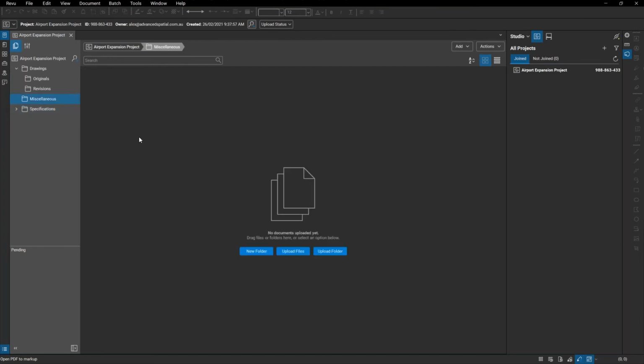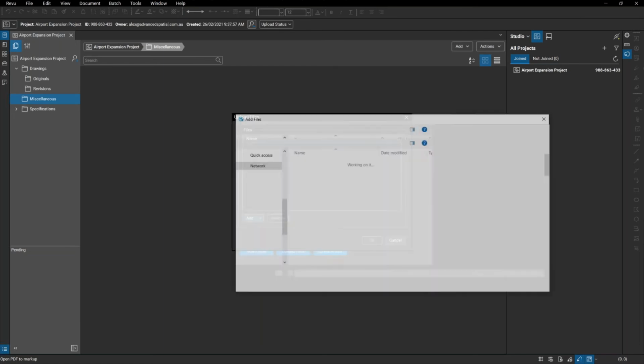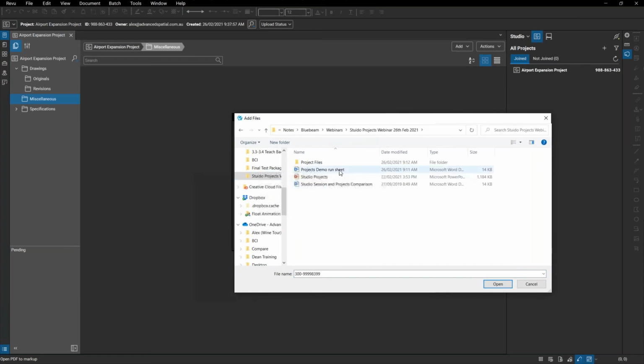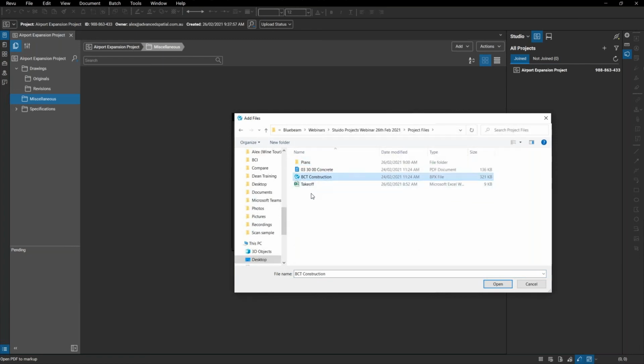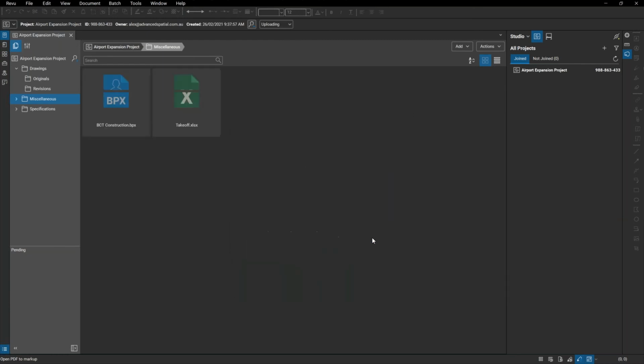So in the miscellaneous folder, we're going to do it another method by going to upload files. I'm just going to go add in here and files, and go find my file. Cool. So I'm just going to add in the profile that we want everyone to use when they're working on this project and my takeoff file. Obviously, these are not just PDFs, they're in different file formats. I'm just going to hit open on those and OK. And you'll see those 2 start uploading as well.